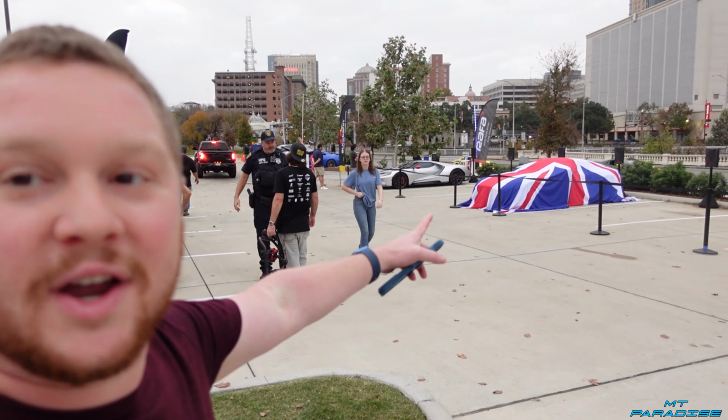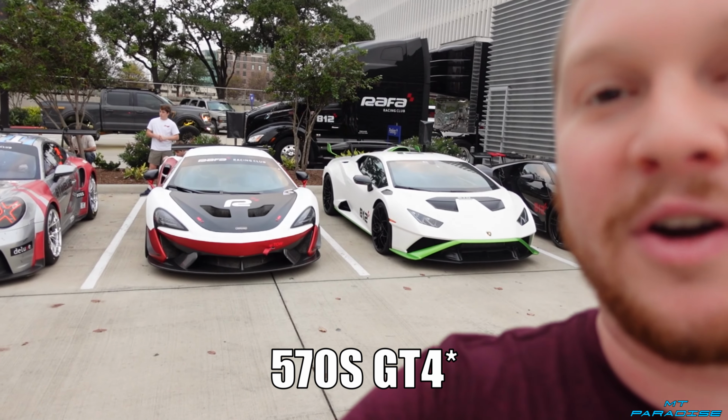Alright guys, so right off the bat, there's already a Hennessy Venom F5, as well as a Ford GT sitting right there. There's another one over there, and then also got something covered up, but holy cow, got a 620R right there. So let's go ahead and start filming all these, because there are some insane cars.